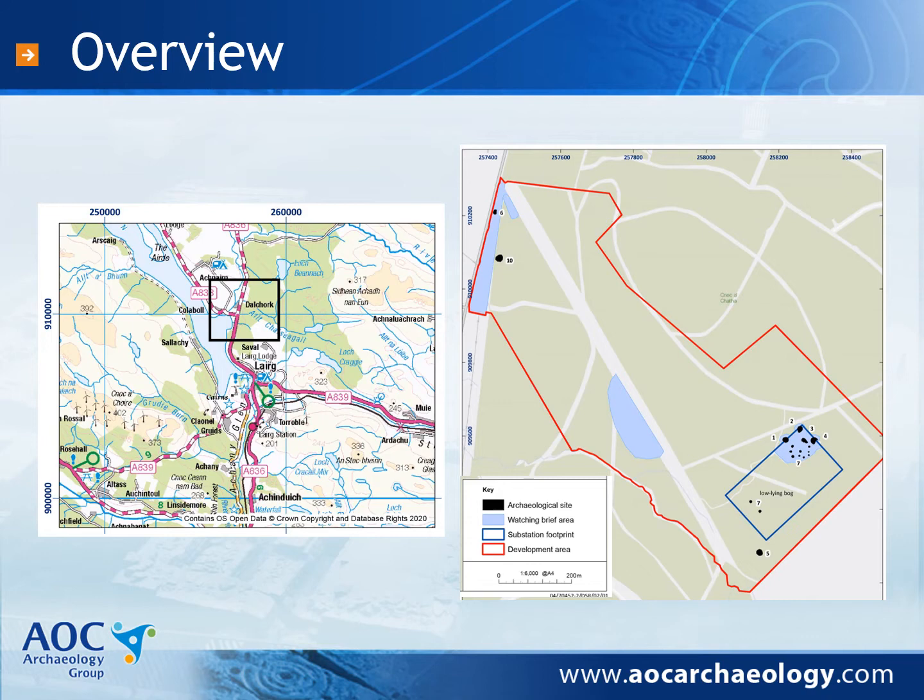The rectangle in blue was where we focused most of our attention, that being the footprint of the principal development, although some other small areas were looked at through a watching brief, which I'll talk about in more detail later on.